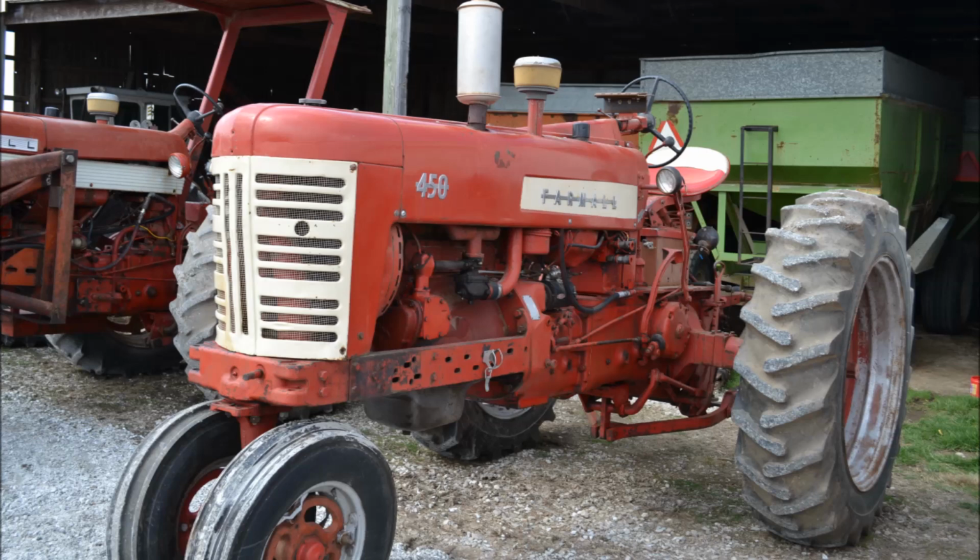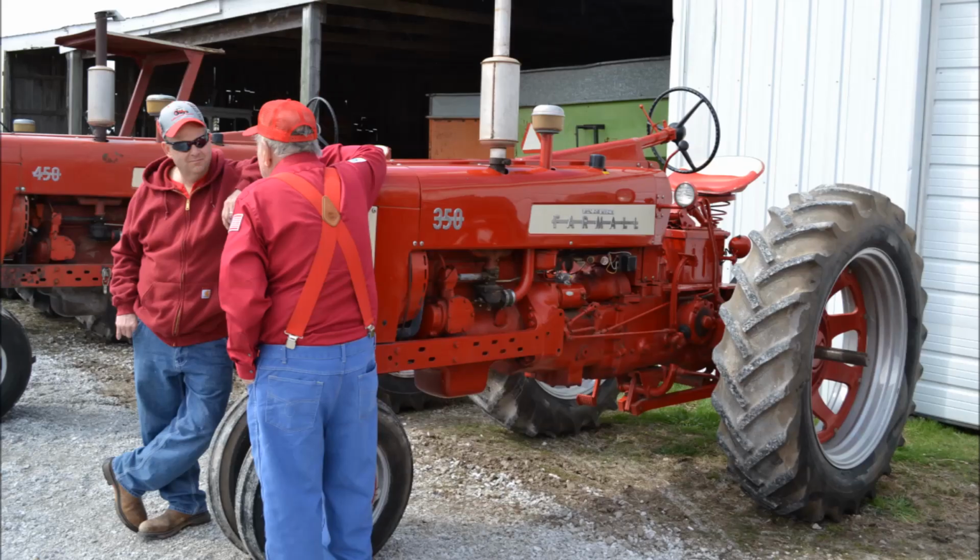This is a 450. I acquired that from one of my friends, and I've had it several years here in my collection. And this 350 came from Shirley Horn's farm sale, and I've since refurbished it, and it's a pretty nice looking tractor. And that's my son standing in front of the tractor there, facing me.